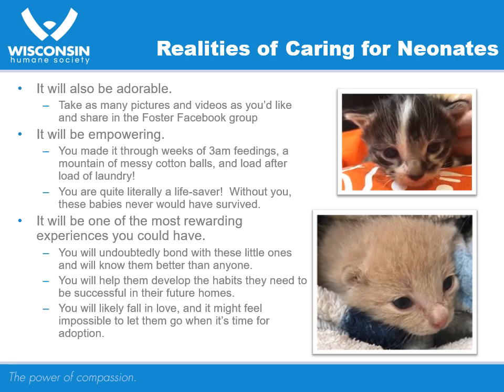You will undoubtedly bond with these little ones and will know them better than anyone. You will help them develop the habits they need to be successful in their future homes. You will likely fall in love, and it might feel impossible to let them go when it's time for adoption.